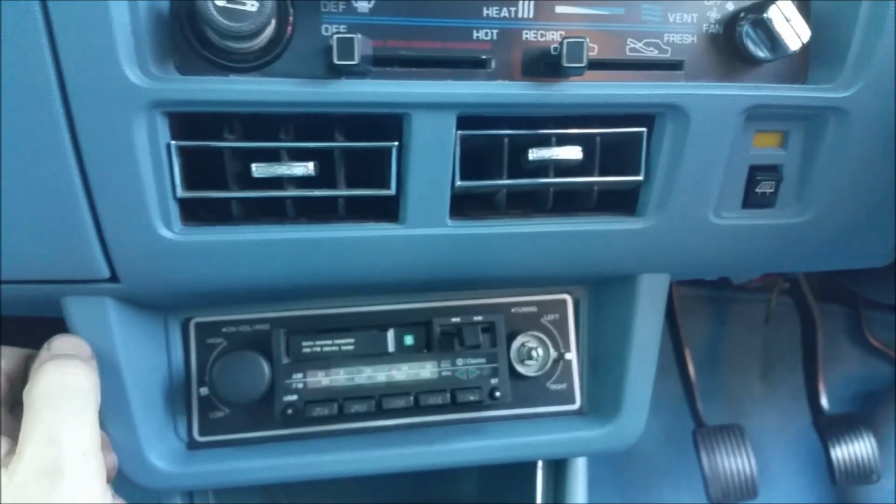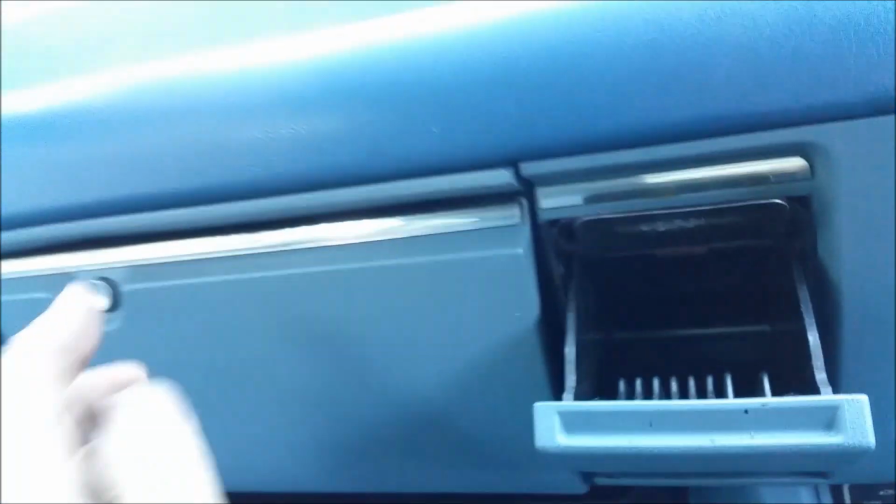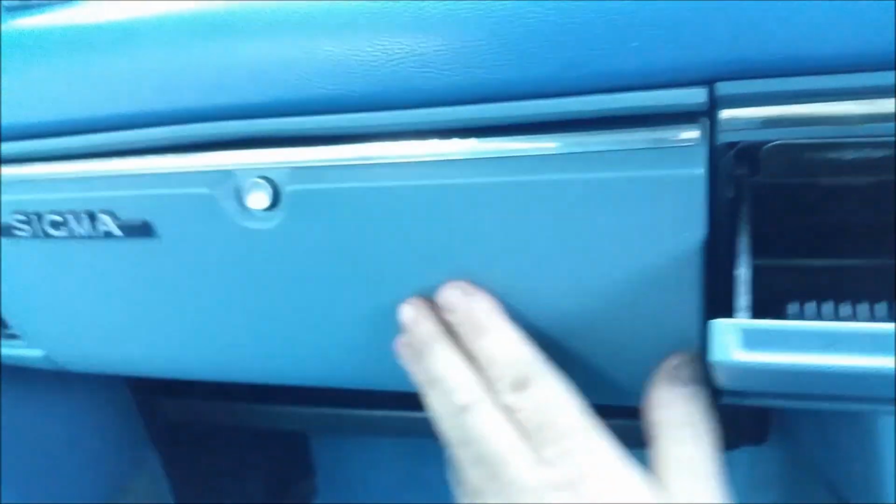The radio sounds bloody great. I don't know why it sounds so good. Is that light working there? Oh yeah, got the light in there. And I don't think there's one in the glove box, is there? No, it's not. Alright, that's cool. And that doesn't shake around either, which is bloody good.